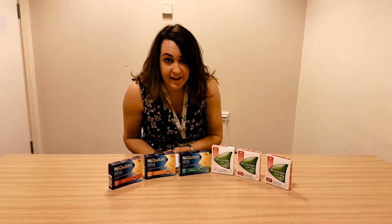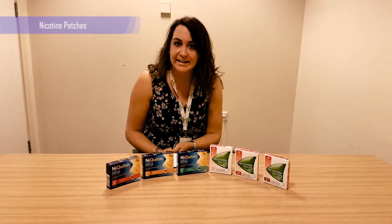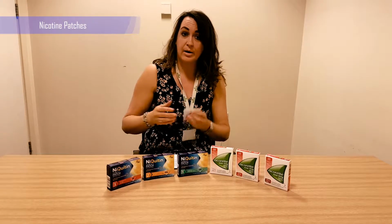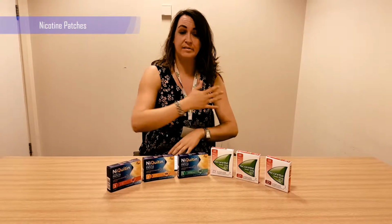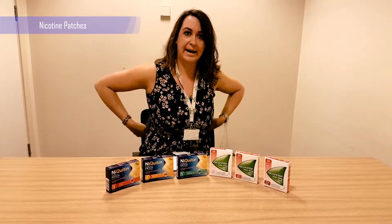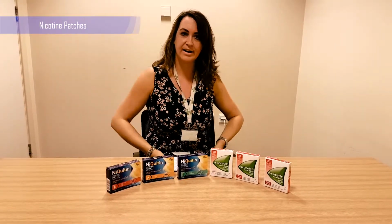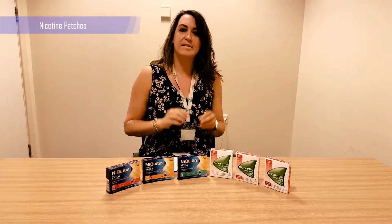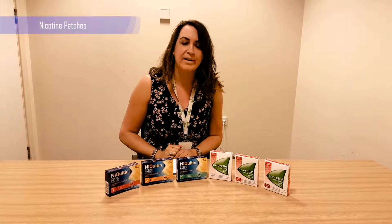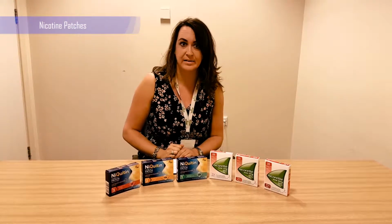Okay, so first of all we're going to talk about the nicotine patches. Nicotine patches are a bit like a plaster, so they only contain the nicotine without all the other toxic chemicals. So you wear them on large muscle areas, so tops of the arms, for example, top of your back, lower back, buttocks or outer thighs. And what they do is they give you a fairly consistent flow of nicotine in the background without you having to even remember or do anything.